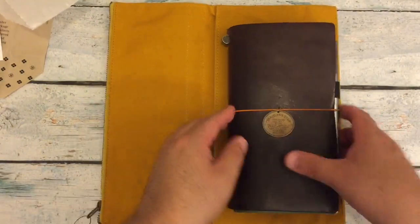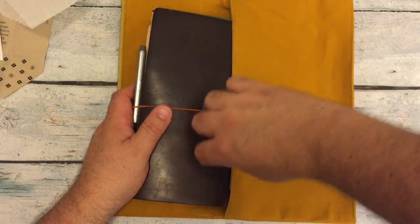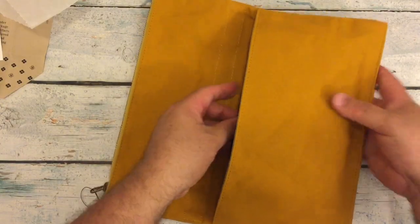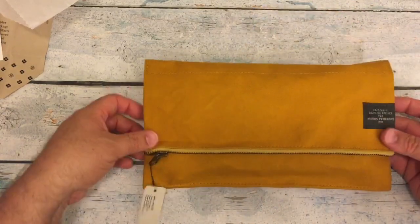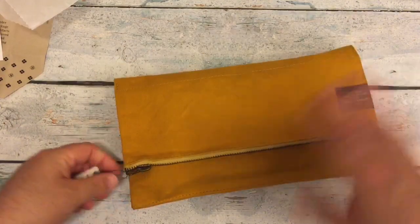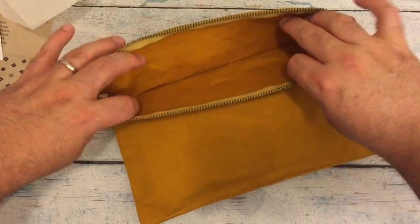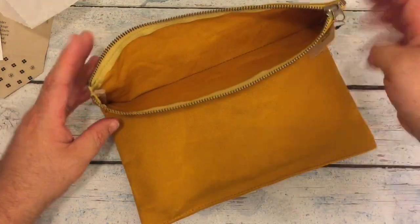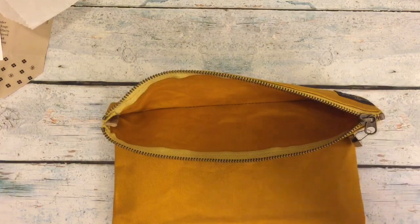But what you can see is this is perfect size to hold your Traveler's Notebook. And then look, that folds over. And I guess you could carry it like a clutch if you were, you know, a purse carrier. And then see, you've got this beautiful pocket here. Yeah, this is gonna be two videos.